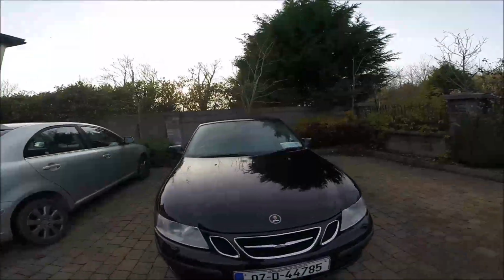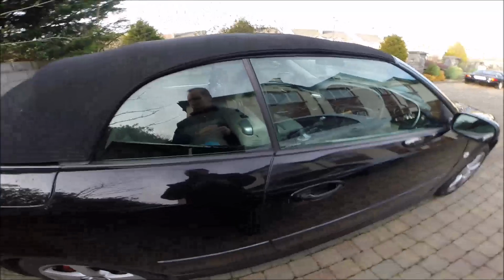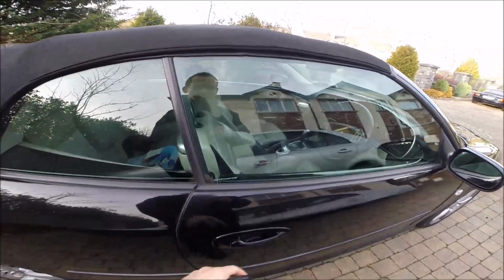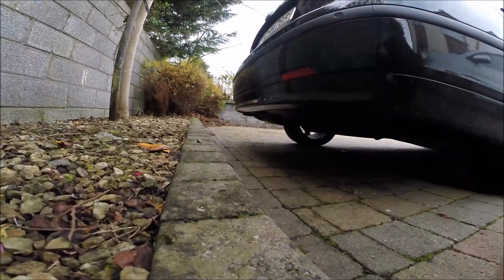Saab 9-3 2.0 turbo. Still we fight with the smoking after night. Just to show you what the smoking means. The car has not yet been touched today.